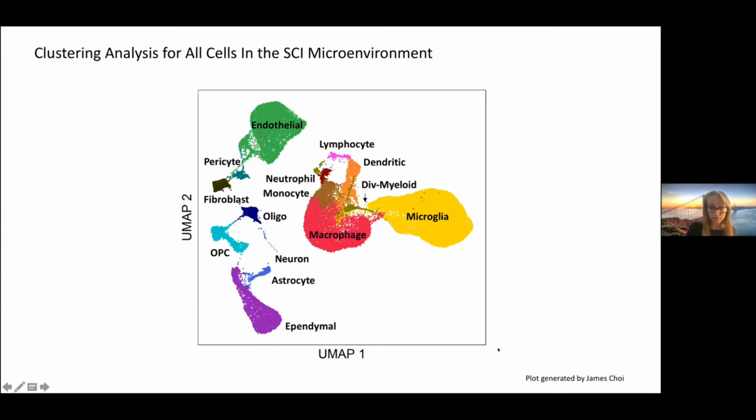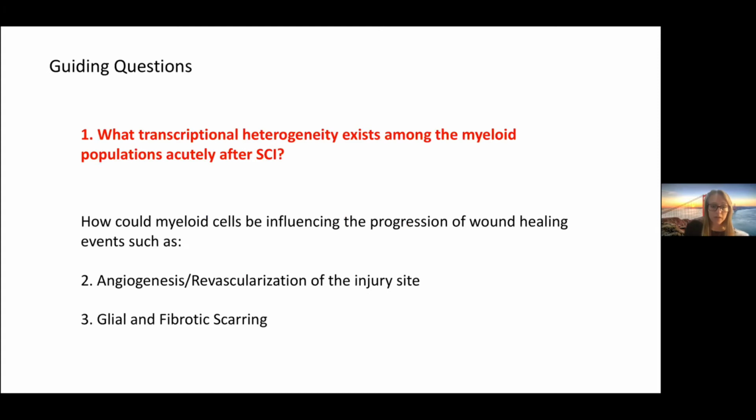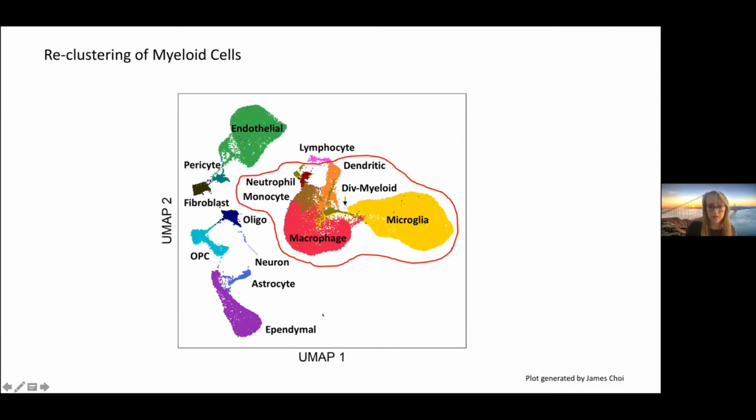This combines all of the cells from all of the time points. So this is the uninjured, 1, 3, and 7 day time points from all of the animals. So now that we have these populations, we can start to ask questions about the actual transcriptomes of each individual cell here. Going back to my first guiding question, what is the actual transcriptional heterogeneity that may exist within the more broad myeloid populations that we see in the acute injury phase? In order to do this, we isolate the myeloid populations we're interested in. This includes both the peripheral and resident populations, so the macrophages, monocytes, and the microglia. We isolate these populations bioinformatically and then perform a clustering analysis over again to isolate the heterogeneity only within these populations.